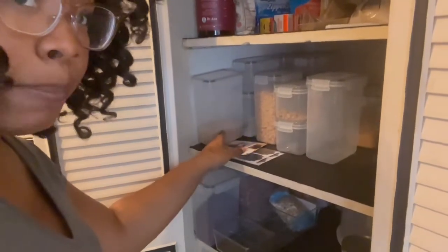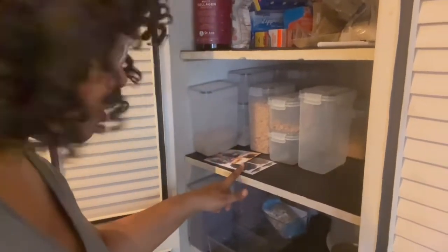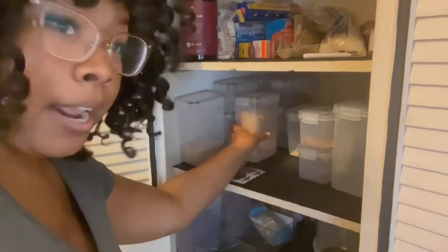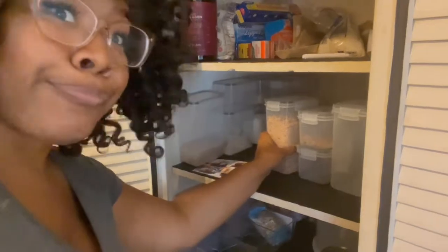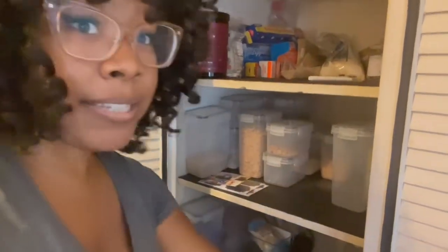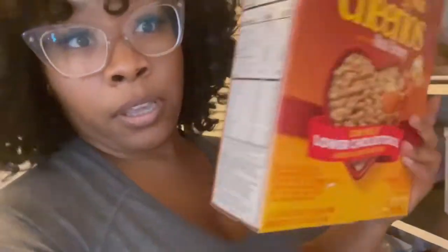All right. Again, this is the pantry, okay? I look in here and I'm like, what am I low on? Am I low on grits? Am I low on sugar? Am I low on cereal? No. We got enough of that. And we buy our cereal and oatmeal in bulk from Sam's, and we're good to go for like 2 months.